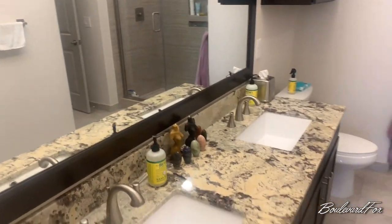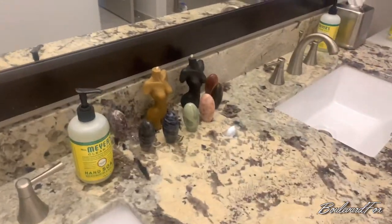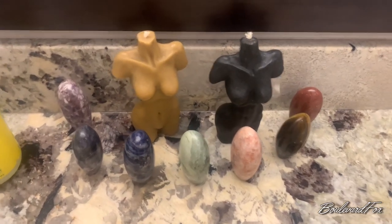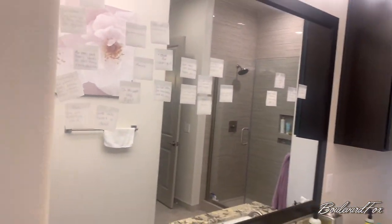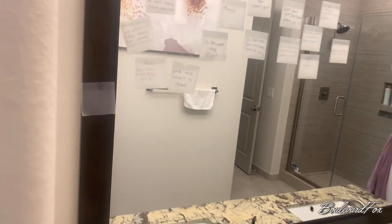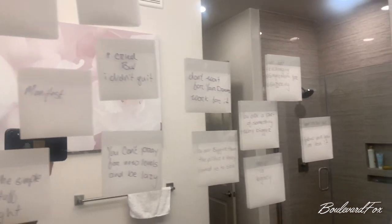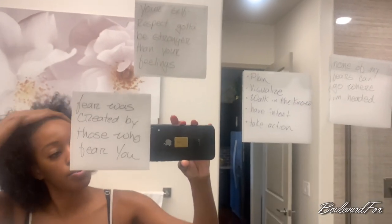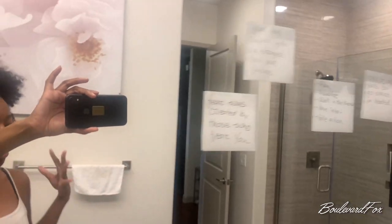Ooh, I look crazy, so I'm gonna try to stay out of the mirror. But I have a double vanity. I have some chakra palm stones and some beautiful candles from a Black-owned business I found on Instagram. Let me know if y'all are interested, of course. A large, beautiful mirror. I love this mirror. It's so hard to keep clean, but I love it. And then I have some daily motivation stickies to make sure I'm doing what I need to be doing. Whenever I'm in the mirror, I try to read them and just stay on my path, you feel me?